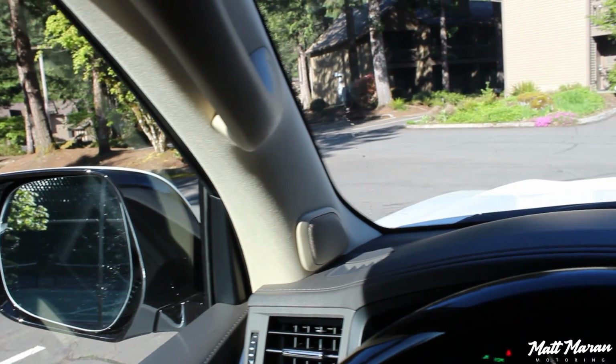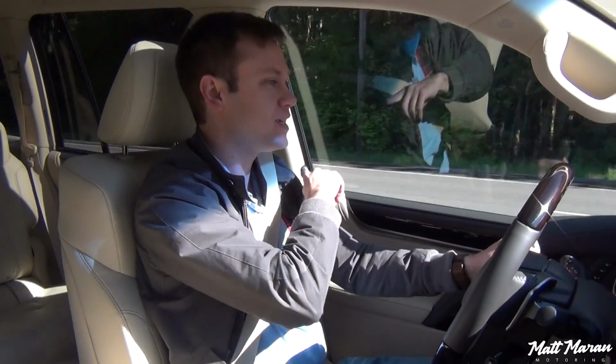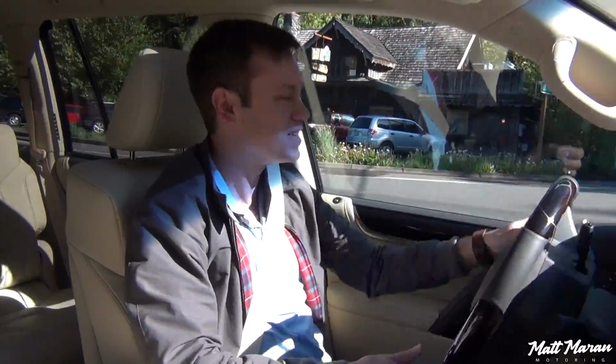Another thing to note is visibility here is excellent in the LX. Of course, you're sitting up very, very high, but you have a very large windshield here to see out of. View out of the sides is great with nice low door sills here, so that's really good. And then view out of the back is pretty good, although that middle headrest does kind of get in your way a little bit, but not a huge deal. And so overall, still a pretty good view. And of course, you do have the 360 camera and backup camera and all that kind of stuff to help you whenever you're in lower speeds and parking spaces and things like that.